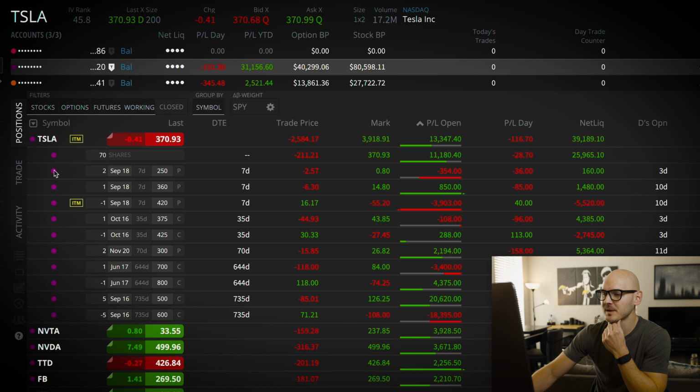So another thing to point out, as I mentioned earlier, is I've been purchasing more and more shares of Tesla, and I also purchased these short-term puts for very cheap as an additional protectionary measure should we see significant declines in the market in the near term.